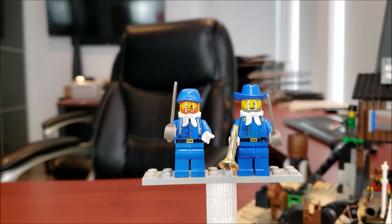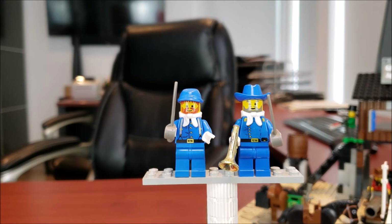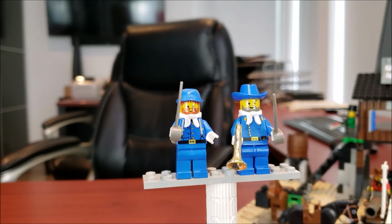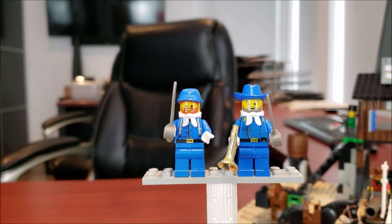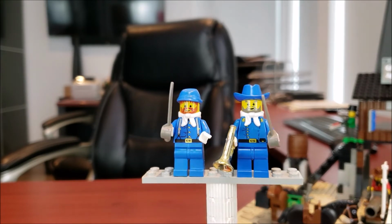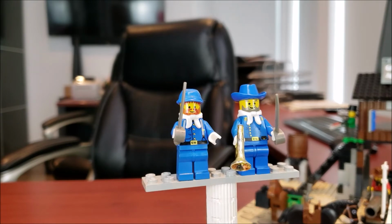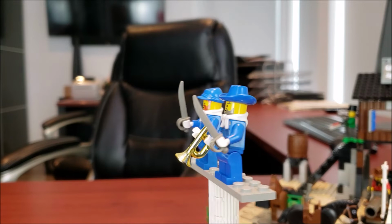So on the right, we obviously have, I believe, a Lieutenant, and then on the left is just a standard cavalry soldier. If you notice on their belts, though, they both say US, which is pretty cool. You don't normally see actual printed letters on minifigs. So honestly, really cool looking minifigs. One's obviously an orange haired man, and the other looks like his beard is graying.